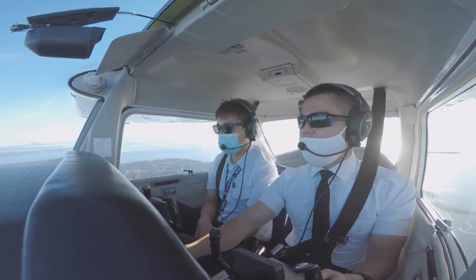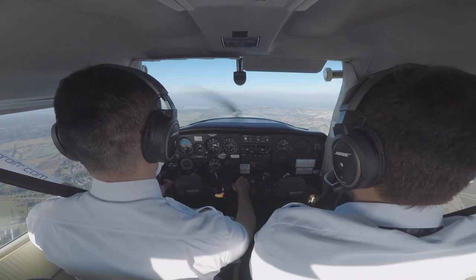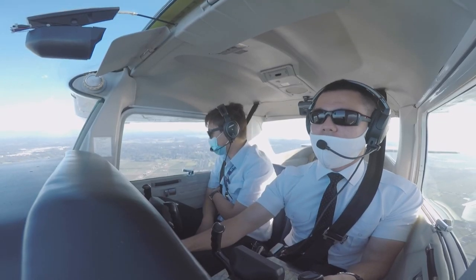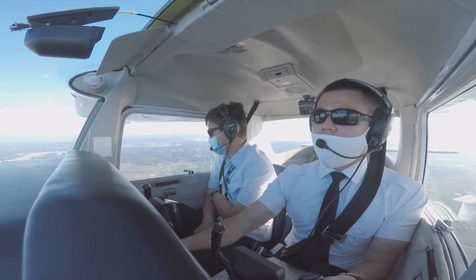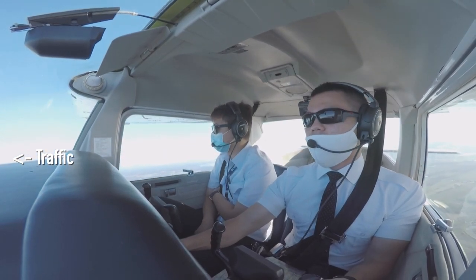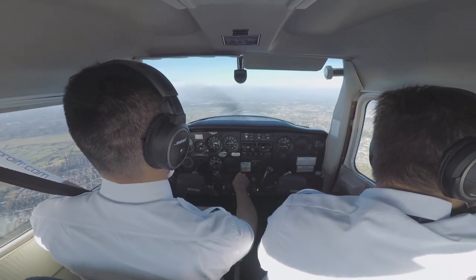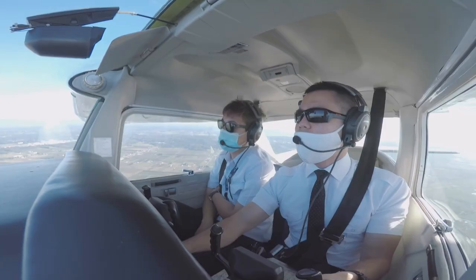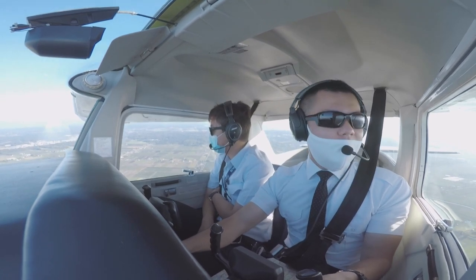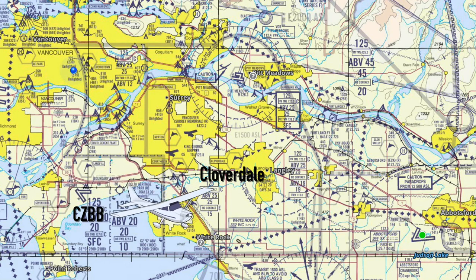Golf Foxtrot Bravo Bravo, Vanderbilt Ground, runway 13, altimeter 3. Tower, Golf Foxtrot Bravo Bravo, southwest of Cloverdale, 2,300 feet. Request traffic advisory eastbound to Glen Valley. Golf Foxtrot Bravo Bravo, Langley Tower, squawk, altimeter 3009. Foxtrot Bravo Bravo, appears traffic just went behind you, westbound, on 2,300. You're identified. Traffic inside Foxtrot Bravo Bravo.